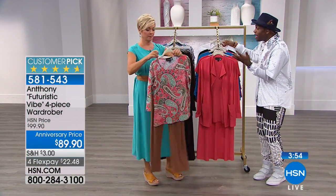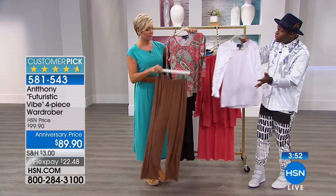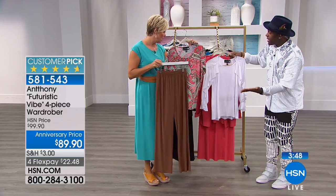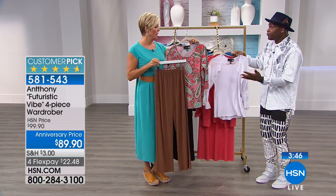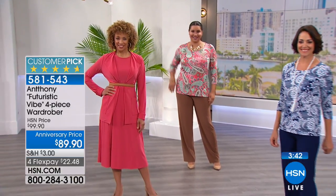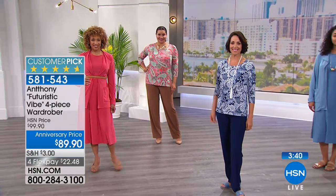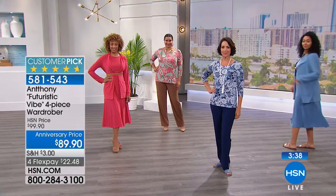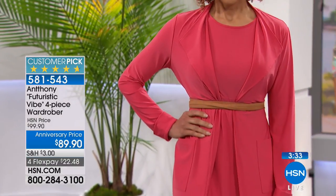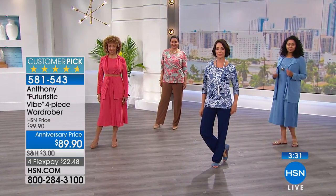And what I love about it, you bought that four piece. Look what you could do. You buy this top, now you have five pieces. Keep on growing your collection. You're not just buying clothes, you're building a wardrobe. I love it with the navy. It's coming up in our show, part of the new collection. 581-543 is how you order this four-piece set. $22.48 gets all four pieces delivered right to your front door.